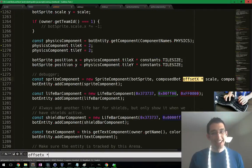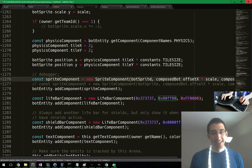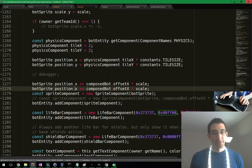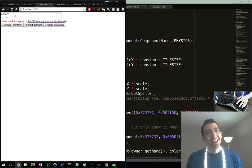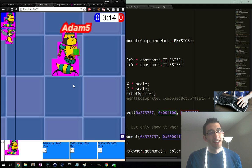I know what I have to do. We get rid of this, we change to that. Bot sprite.position.x plus equals composed bot.offset x times scale. There. That's it. We just change it forever. And now everything will cease to work. Darn it.